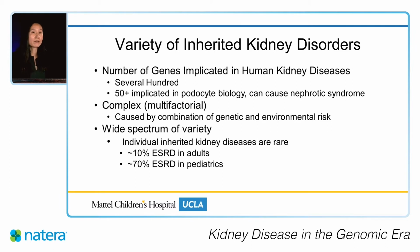So there is a wide variety of inherited kidney disorders. There are several hundred genes implicated in human kidney disease. For instance, just for podocyte biology, which can cause nephrotic syndrome, over 50 genes are implicated. It's way too many for most clinicians to memorize, especially since many kidney disorders can also be thought of as complex or multifactorial, caused by a combination of both genetic and environmental risk. With about 10% of ESRD having a genetic cause in adults and up to 70% in pediatrics, it's really important that genetics play an important part in the workup of these patients.